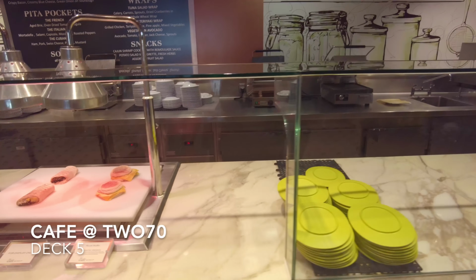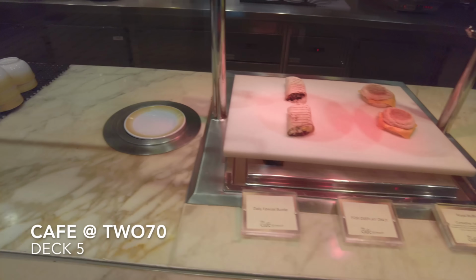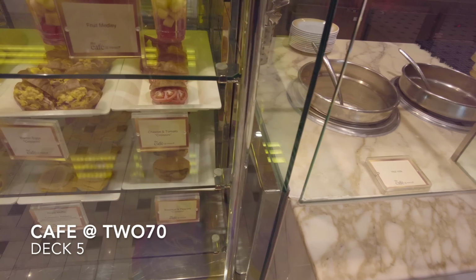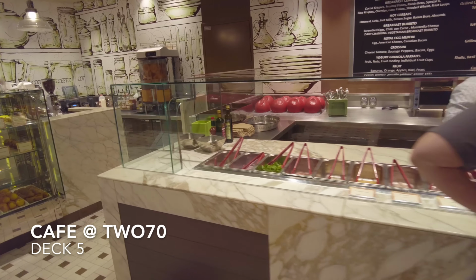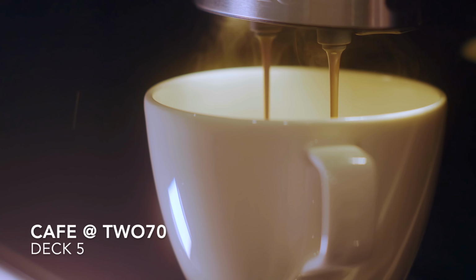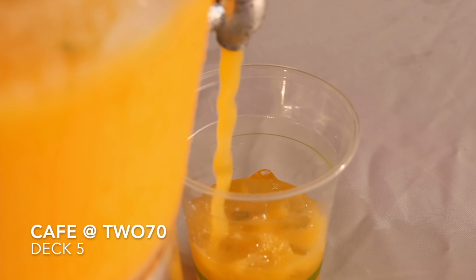Cafe 270 was our favourite place to go for breakfast, serving egg muffins, breakfast burritos, bagels and Danish pastries. It's the perfect place to go if you're looking for a smaller, lighter breakfast. Come lunchtime you can pick up a variety of different toasted paninis, pastas, salads and sandwiches to take away or eat in 270 just next door. You can also grab a speciality coffee here and freshly squeezed orange juice if you're not a fan of that synthetic orange juice they serve up in the Windjammer.